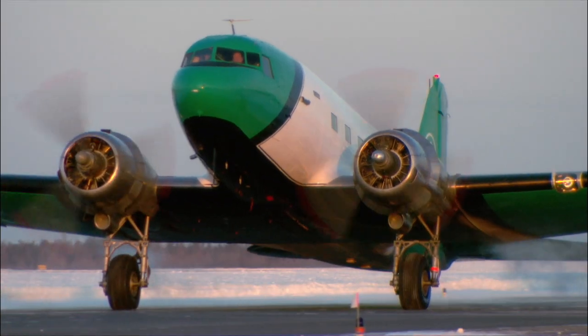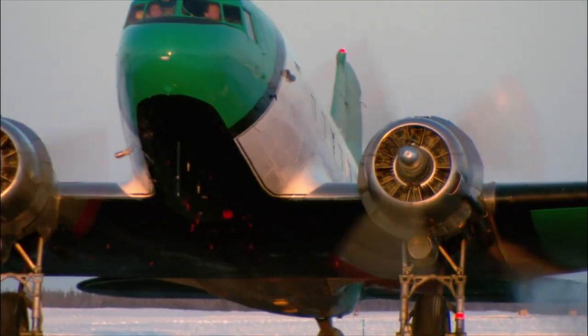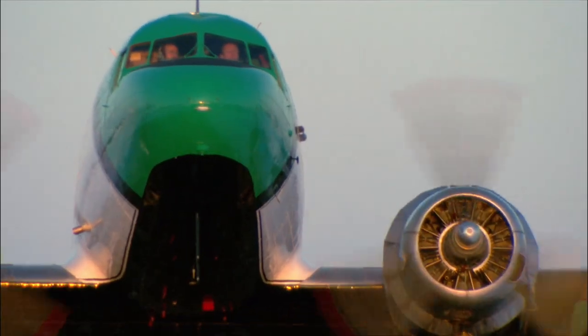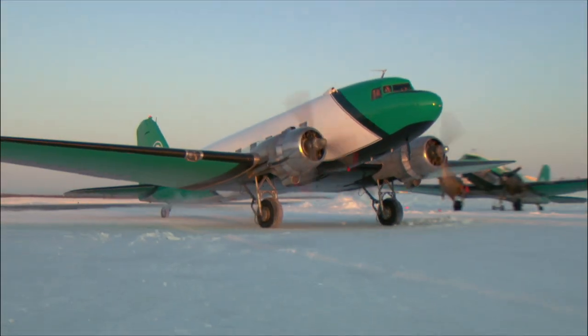Joe's DC-3 touches down in Yellowknife. He's heard about the tension in the hangar. He needs to get it resolved and get the C-46 in the air and on the job before the ice landing strip in northern Ontario melts away.